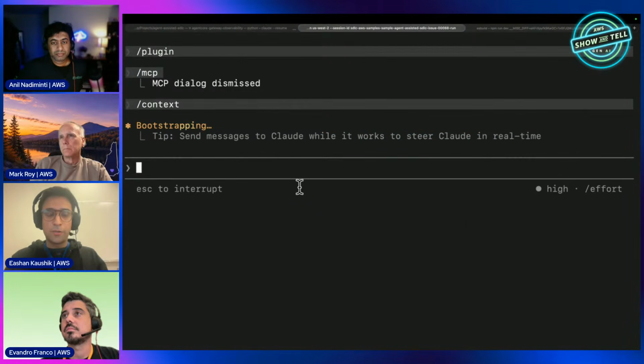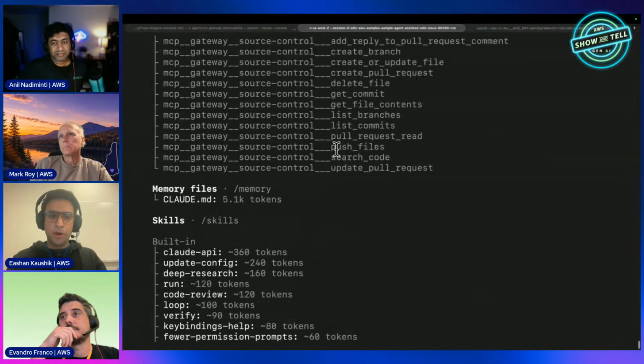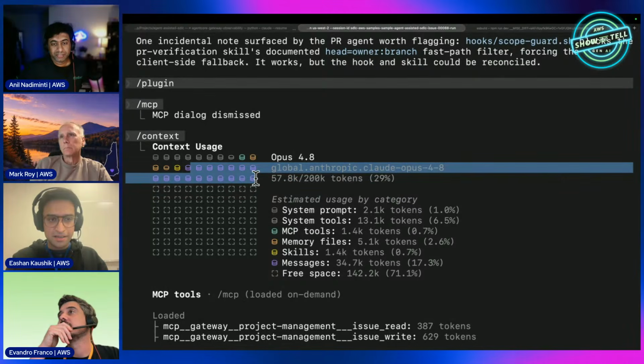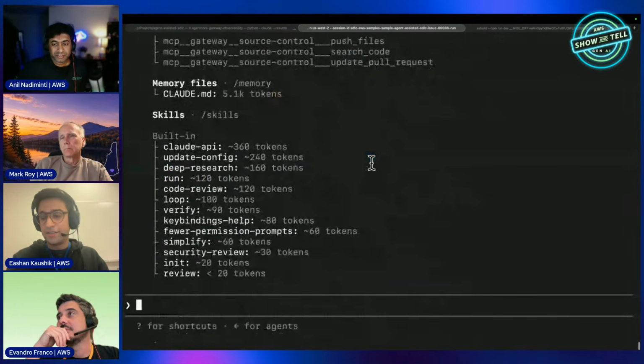Context, I just want to look at what context it has. I like to do this frequently just to make sure I'm doing proper context management. You can see it used about 10% of its context window to implement this feature, and the rest is just skills, memory files, etc.